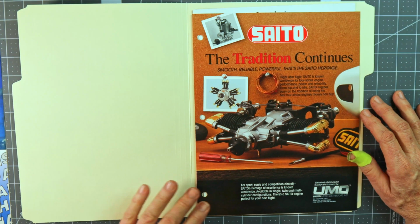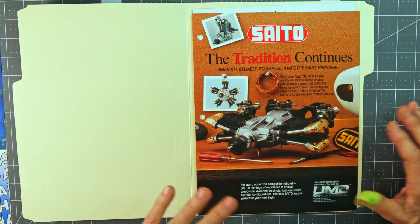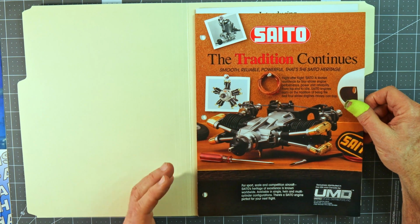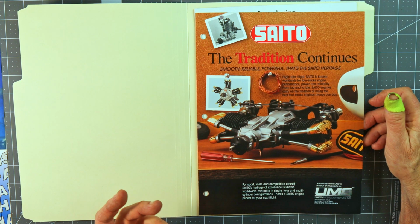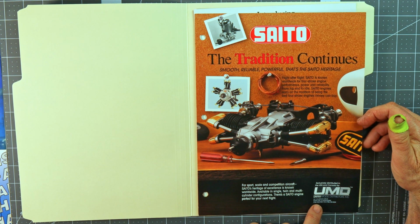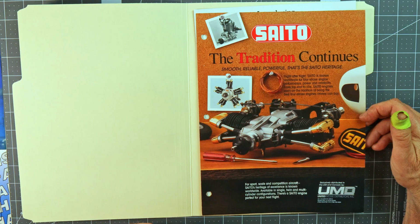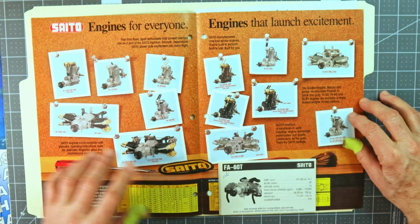Okay, so these Sato ones have some interesting things in here. Obviously, this just looks like an ad from a book, but it's got holes cut in it and it's a fold out. So I think this was something that was maybe distributed at some show, like a Toledo show or something, where Sato attended. But this is United Model Distributors Incorporated. So this is pre-1991 because that's when Horizon Hobby became the exclusive distributor for Sato engines.